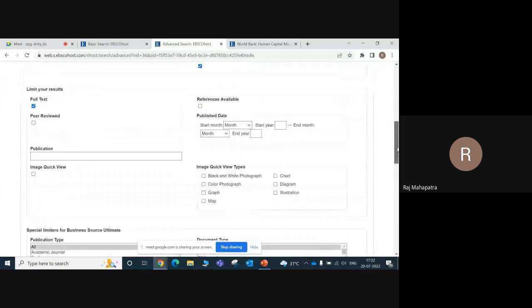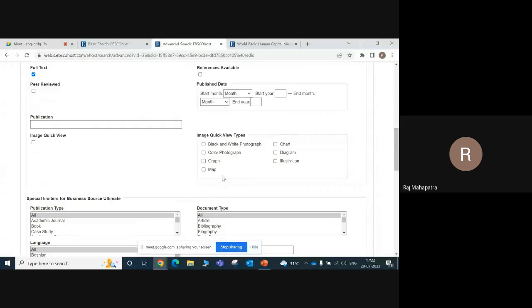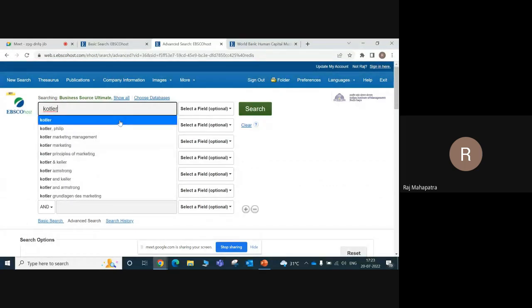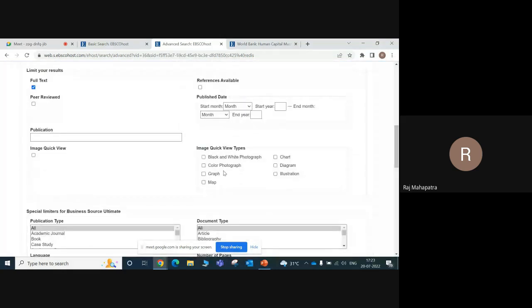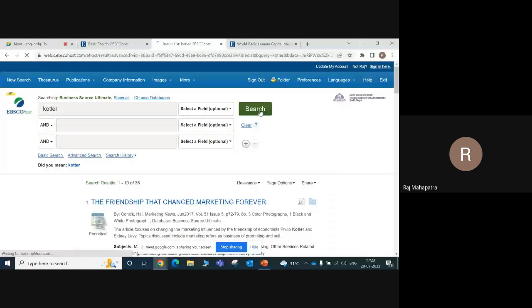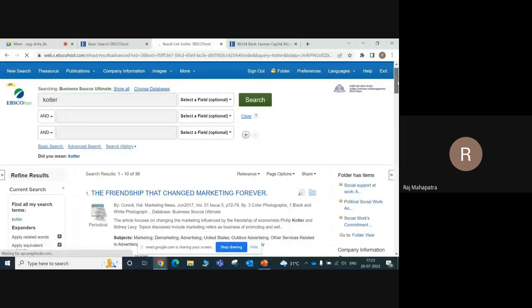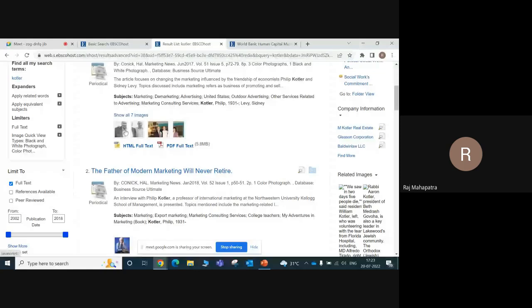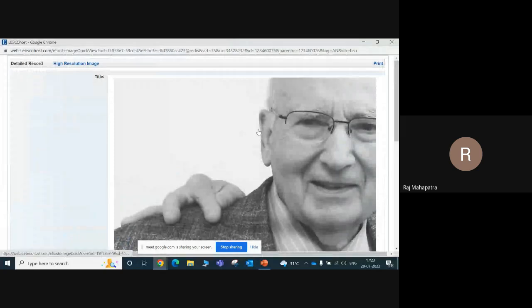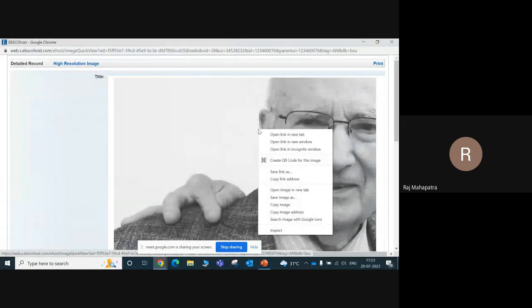Other filters are available, like image quick view type search. If you're looking for any images for Kotler or any famous author, if I'm searching for Kotler, I can also select color photographs and black and white photographs and search. Wherever the images for Kotler are there, it will give me the results. If I click on the Kotler images, I can also find the detailed image. If you want to copy this image and use it for your research work, you can do it, but don't forget to mention the source.